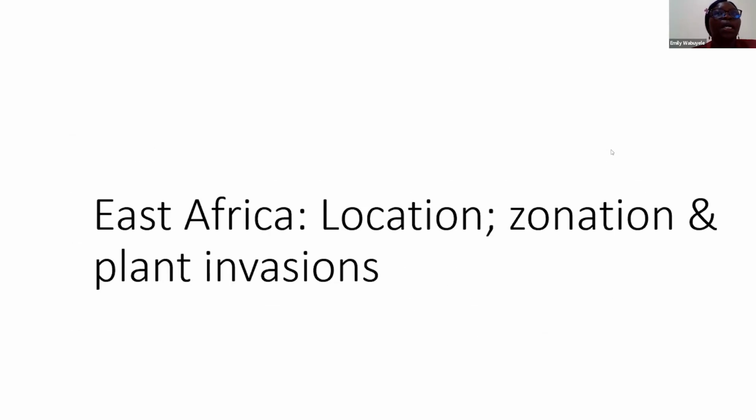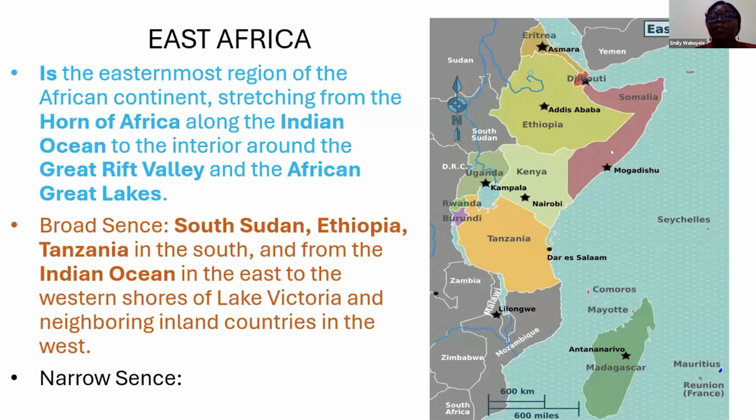Now, having given a general background about invasiveness, let us look a little more at invasions in East Africa. East Africa occupies the easternmost region of the African continent. In a broad sense, it runs all the way from Eritrea in the north to Tanzania in the south, and then DRC, Rwanda, Burundi in the west. It is bordered to the east by the Indian Ocean.